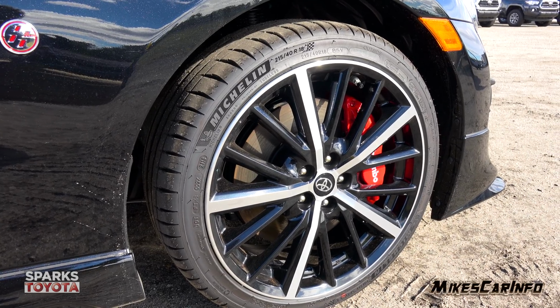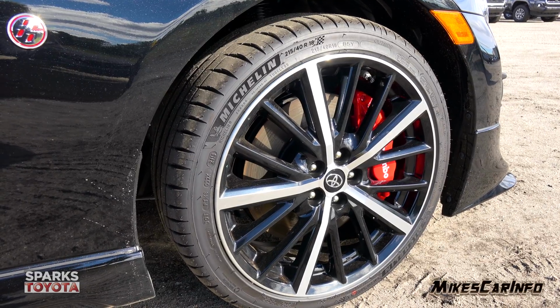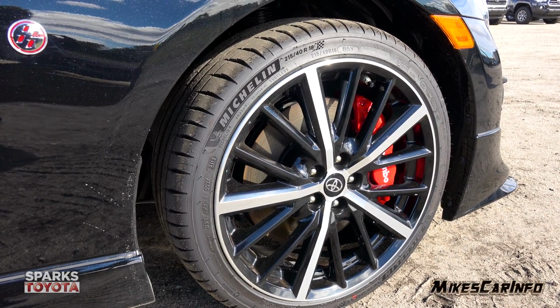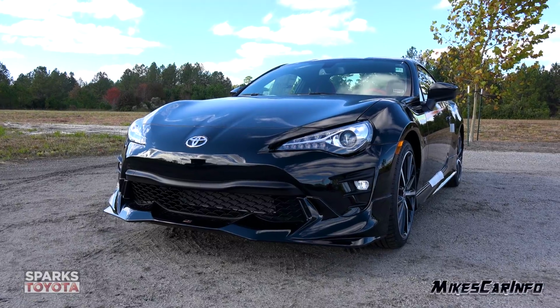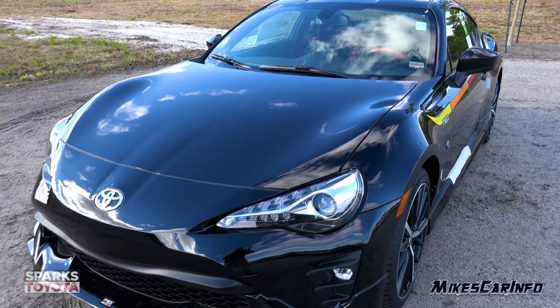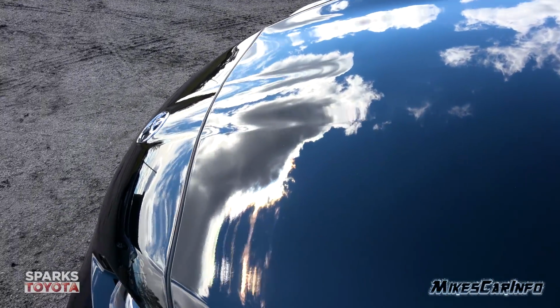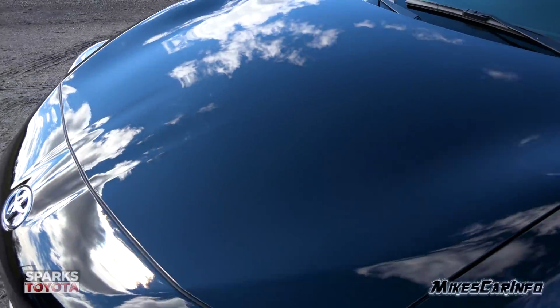Now the tires that come on this vehicle, they are summer tires, so you will need to change these in the winter time, and they are very sticky and grabby. According to the window sticker, this color is called Raven, which makes sense. Looks like just a regular black, which is nice.